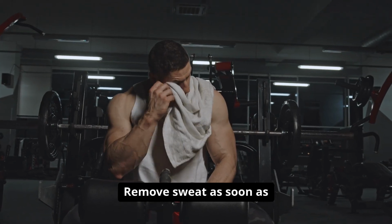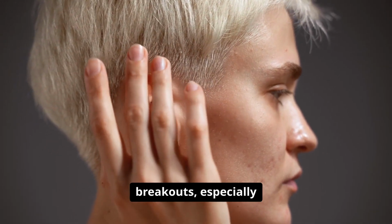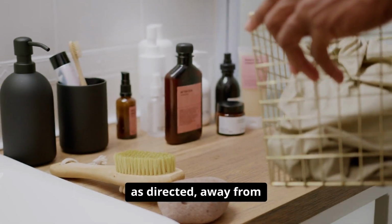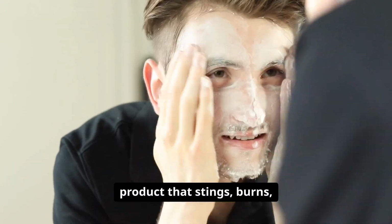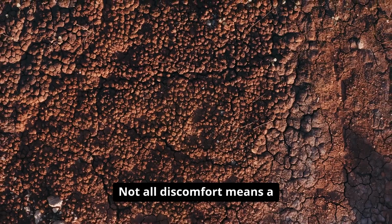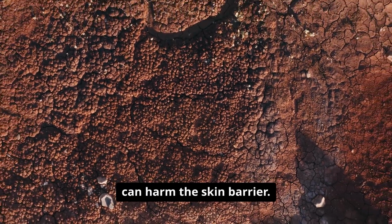Remove sweat as soon as possible after exercising. Lingering sweat can trigger breakouts, especially if you're prone to acne. Store your skincare products as directed, away from heat or direct sunlight to maintain their potency. Discontinue the use of any product that stings, burns, or causes persistent redness. Not all discomfort means a product is working. Irritation can harm the skin barrier.